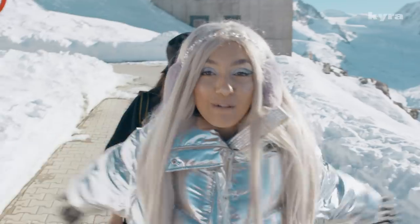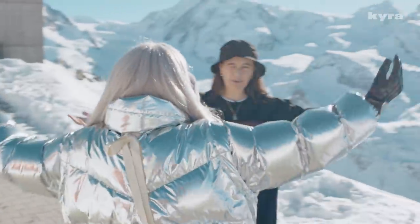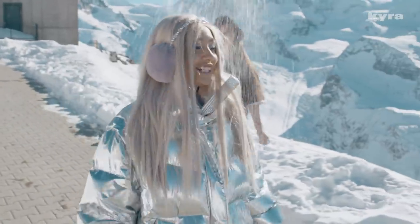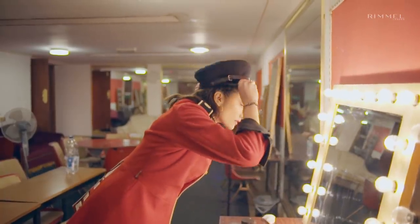So, we made it. We're here, Switzerland. On top of the world. Literally. I'm so excited. Dani! Dani! Dani, everything is set up.